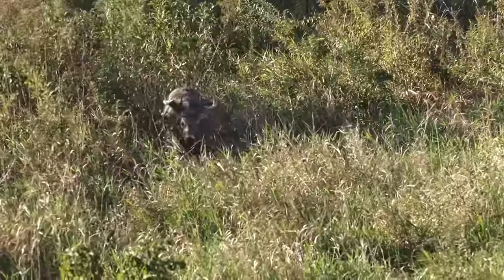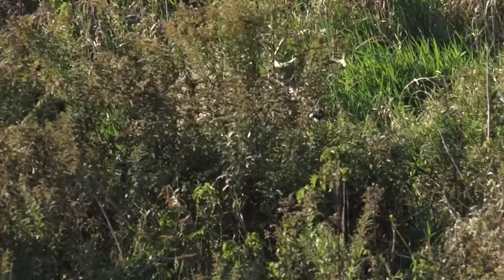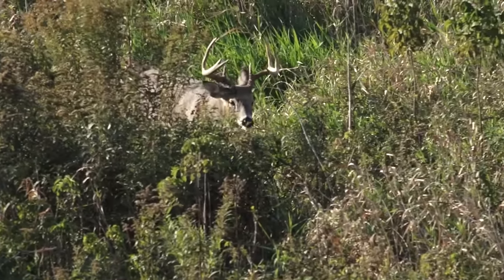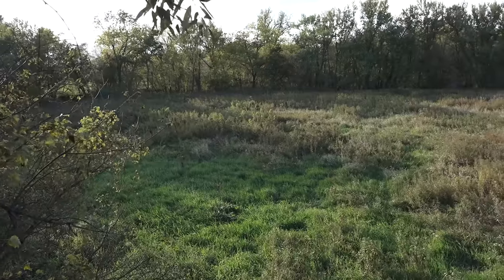Five more yards and he's in the wide open right there. But that's a brute of a deer. Like he's, yeah, old and big. That's just everything you ever want right there. It's 5:15. We just about killed a mature buck, so we better start glassing because chances are really good that there's another shooter around this field.